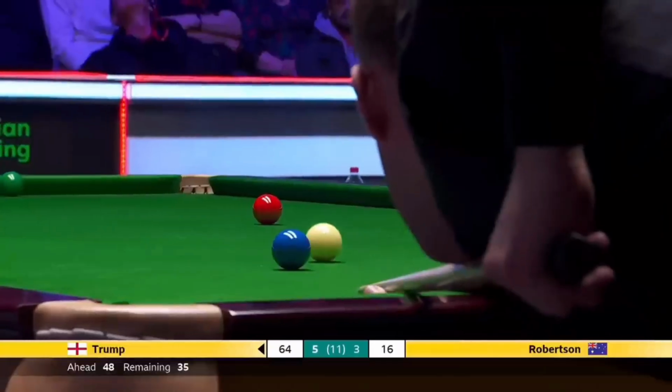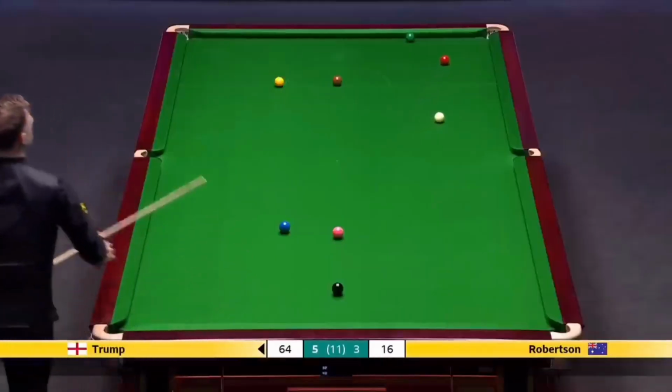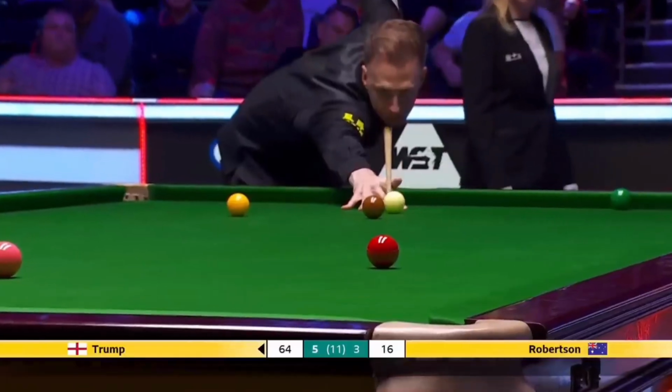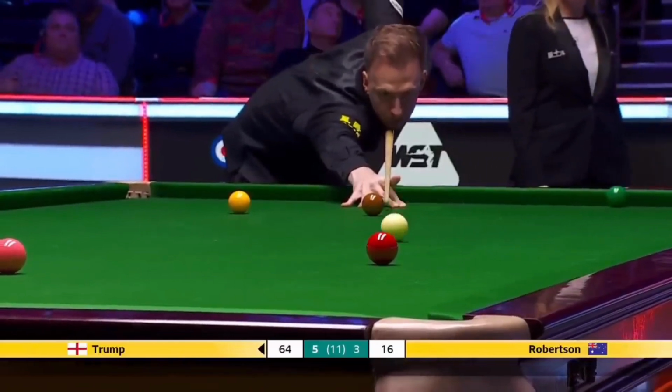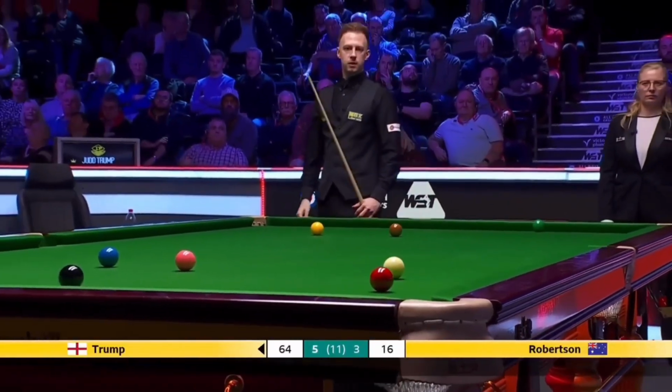Knocked this red in, handshake. Oh, he couldn't get past it, so he's had to swerve round it. What? Yeah, he's having to swerve to hit it. Easy swerve. No.